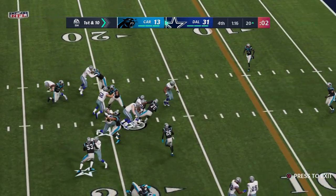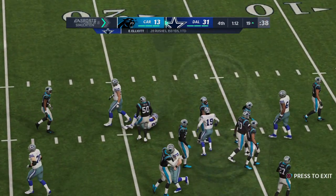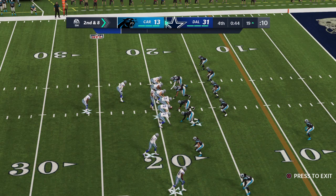They keep on the ground with Elliott. A couple of yards as they move it from the 21 to the 19. 2nd and 8 coming from the 19. The 19-yard line. 2 yards on the pickup.